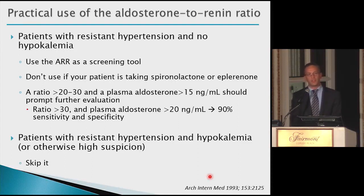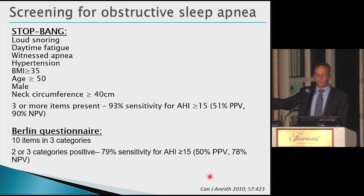And again, just make sure your patient's not taking spironolactone or eplerenone when you do this test. The other thing is if you have a high index of suspicion for primary aldosteronism, it would be reasonable to skip the screening test, save yourself the hassle, and just go right on to the confirmatory test.